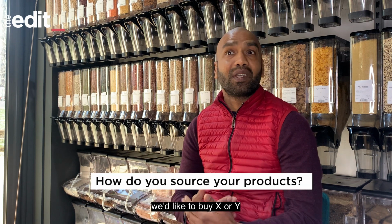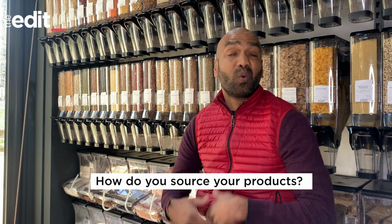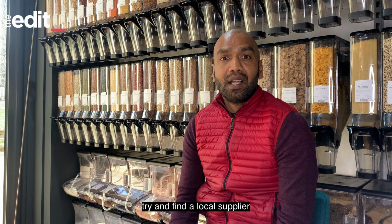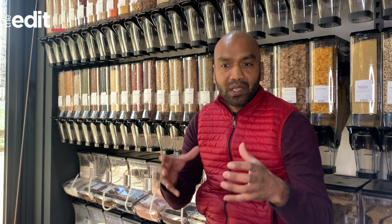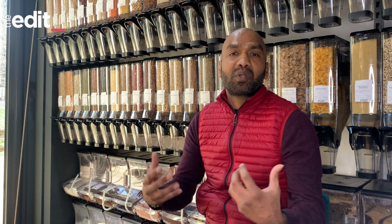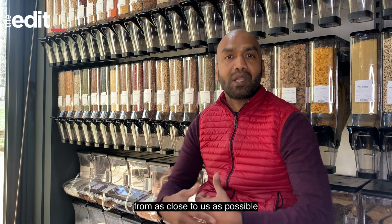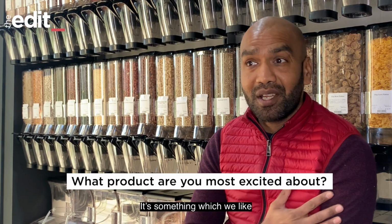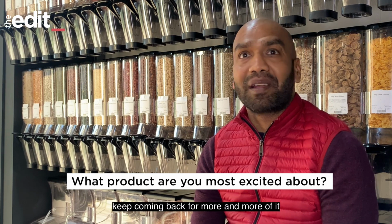Customers come in and say, we'd like to buy X or Y. We then go and do some market research and try to find a local supplier, and if we can't find someone locally, then we'll look slightly further afield, but we try to source everything we can from as close to us as possible. Peanut butter. It's something which we like, but also our customers keep coming back for more and more of it.